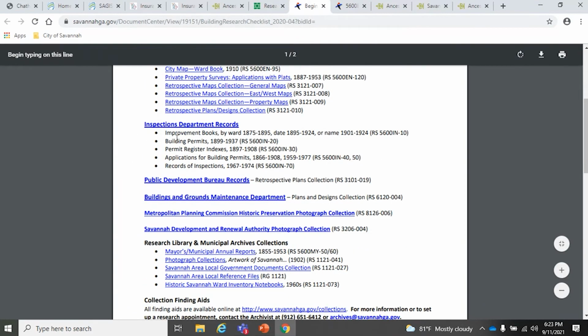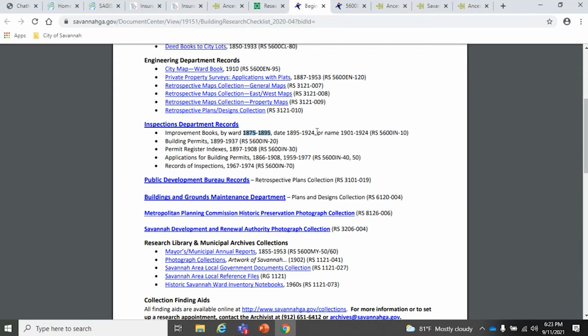So the inspections departments, we have improvement books by ward, 1875 to 1895. Yes, that hits our target date. And later ones, sure, but what we're interested in is this 1892, 1893 date. Building permits, these are too late. These applications for building permits do cover our time period. So I will definitely be pulling 5600 IN 40. And I'm not really interested in these records of inspections.